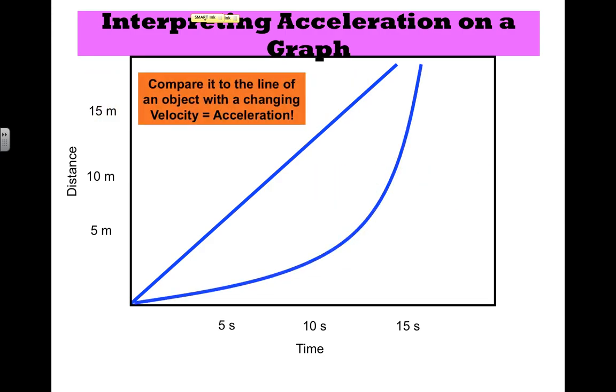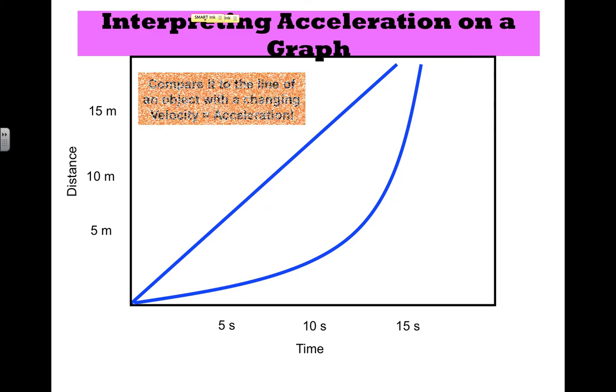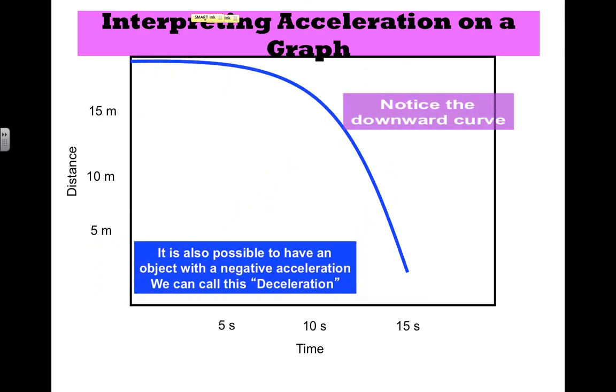So if you want to have acceleration shown on a graph, you will see a curved line. And this curved line you're going to draw as your first graph. This line here is curved, and it is showing a positive acceleration, meaning an object speeding up. It goes from, let's estimate, like 1 meter in 5 seconds. By the end, it's going much, much faster than that. So I would draw a curve, and I'd write down curved lines mean a change has occurred, which means acceleration. Velocity changing is acceleration.